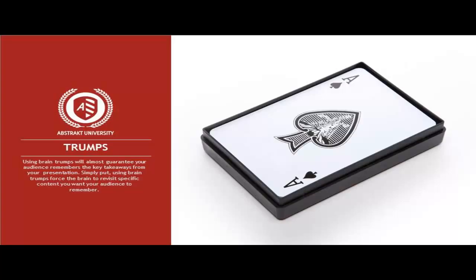To complete the module, when written content appears on a screen, please press pause, take time to absorb it, and then press play again when you're ready to move on.